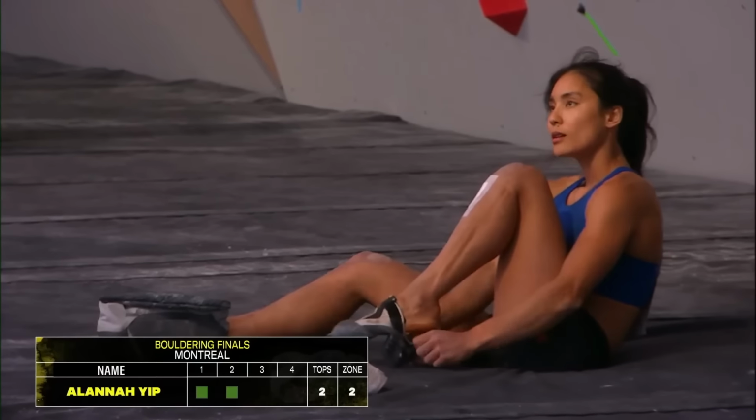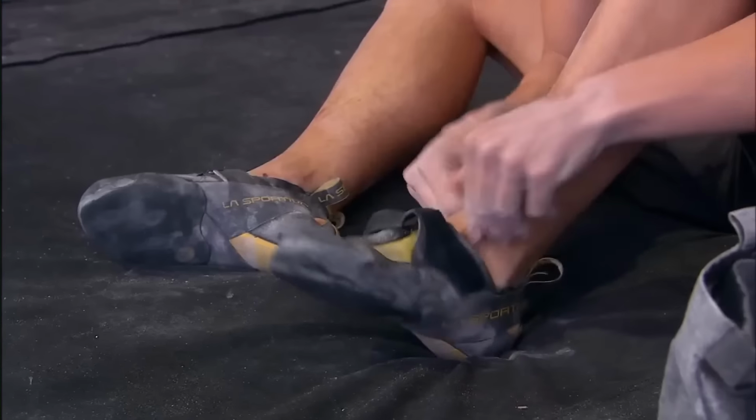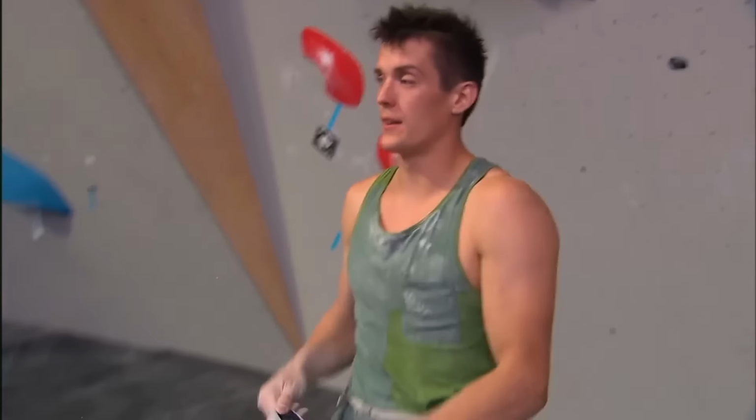It's a beautiful Montreal evening, as expected. There we go. Alana Yip now sporting a bandage on her left shin. She would have picked that up on the walls. I mean, you went and touched them. The friction on the walls is quite sharp. Yeah, it's like grip tape. Yeah, that's a better example than the sandpaper.